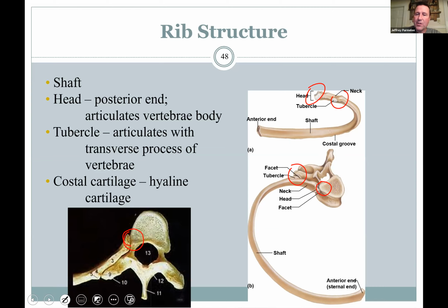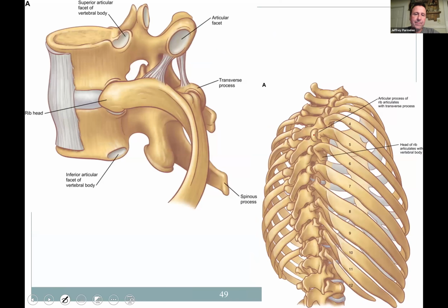Yeah, and the underside is a sharper edge. It kind of protects a nerve, artery, and vein that runs between each rib. Oh, another view. Gorgeous, huh? You guys see this? Look at that. So see what I was talking about?